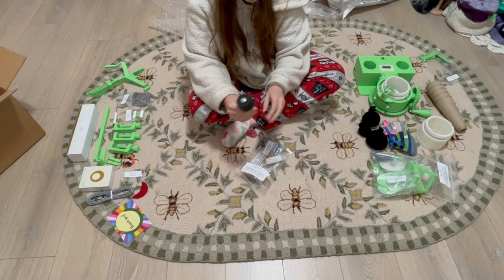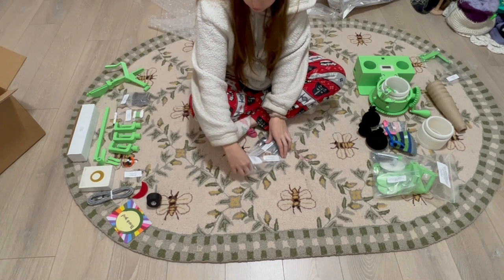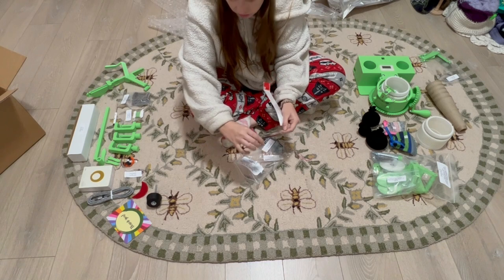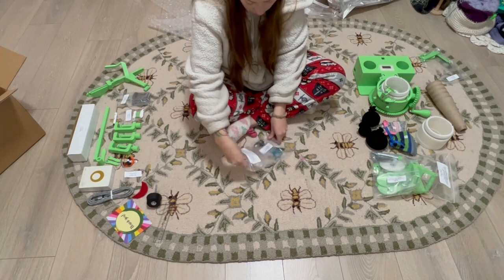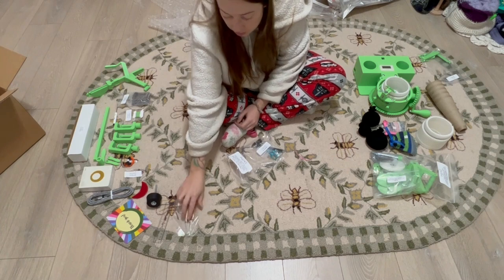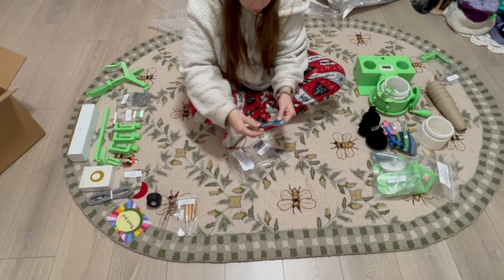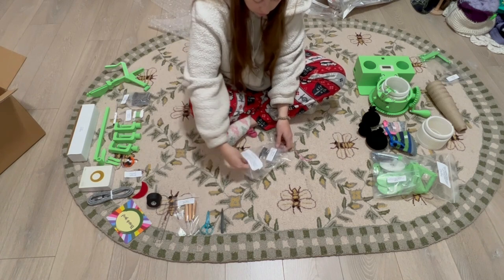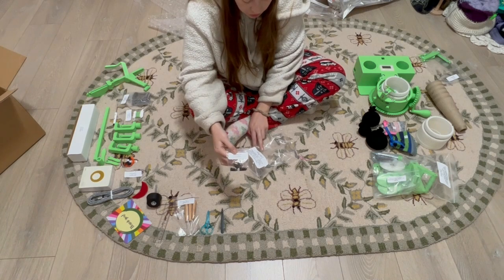I think this is probably the yarn winder. I just don't know how to use it. A ruler. It's very cute. Can't even see it on the cover. Here's the watch, loom, and pick tool set. There's the scissors. You can never have too many tiny scissors. Tweezers, and here are the weighted clips, which I think are for like holding your yarn in when you're changing yarns.